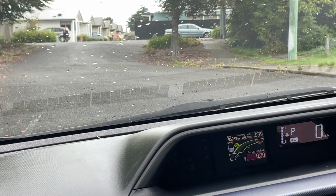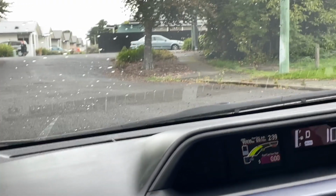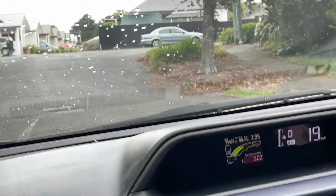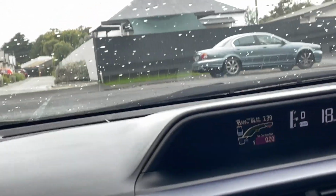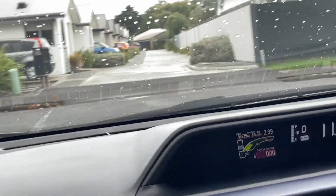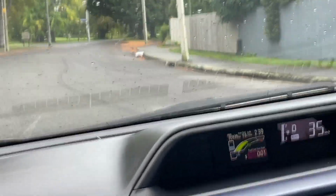I'll show you how it operates. The battery's run down a little bit because we've been sitting here yabbering. So I'll try and get that charged up, and we'll see if we can do a EV range test. I'll be happy if we get to 1 kilometer.